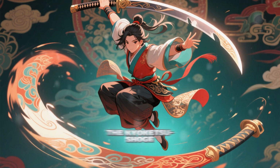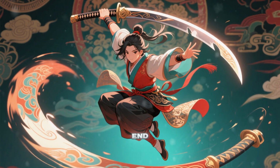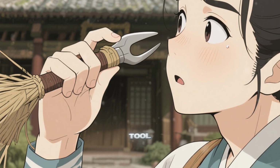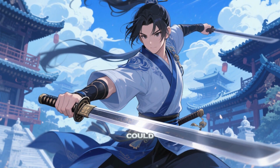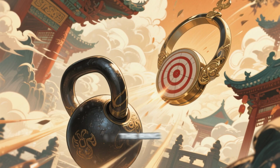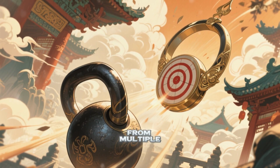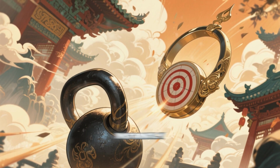The Kyoketsu-Shoge was a hooked blade attached to a long rope with a metal ring at the other end. To an untrained eye, it looked like an odd farming tool. In reality, it was devastatingly versatile. The hook could slash or catch enemy weapons. The rope could strangle, bind, or create traps. The ring could strike or be used as a weight. Ninjas could use it for multiple distances, switching between close combat and ranged tactics instantly.